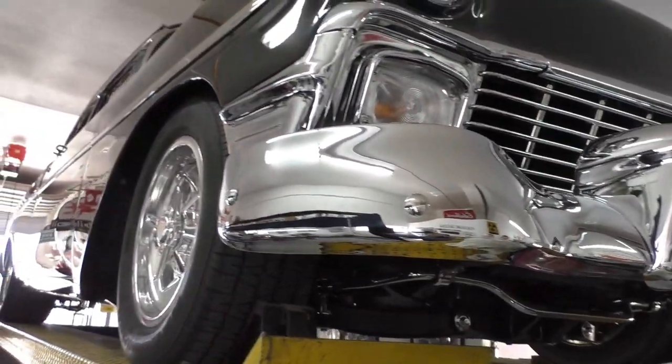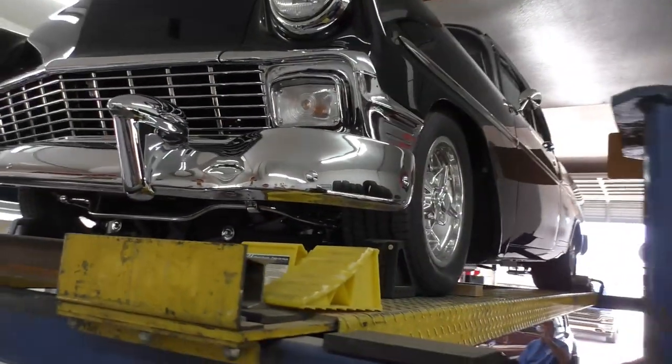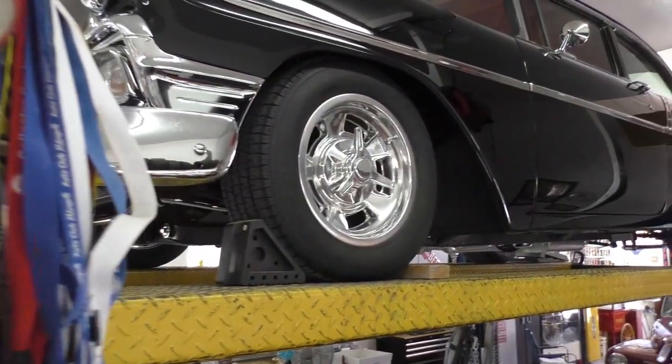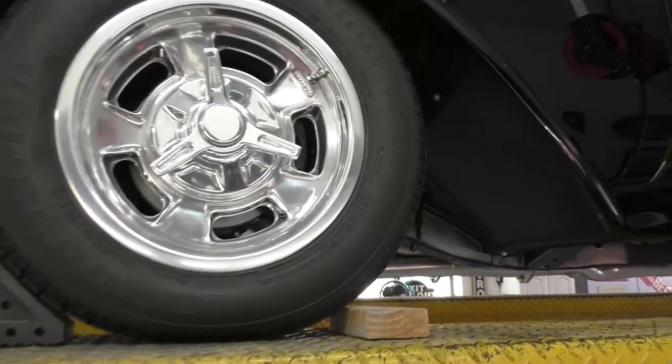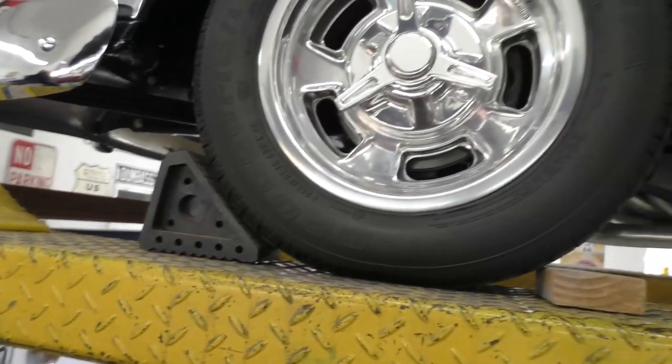Another view, quality of the finish. Love doing cars like this. This is just a nice old school hot rod. Front tire size up front here is a 215/60 R15.